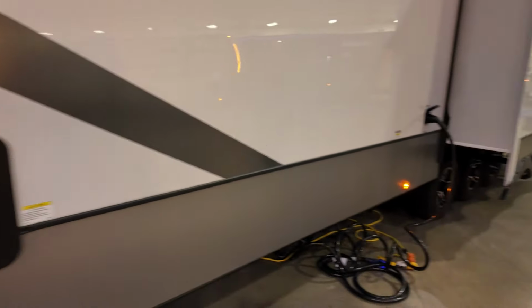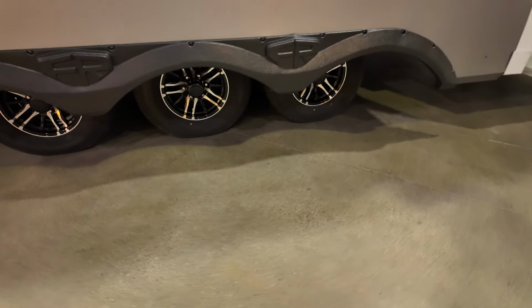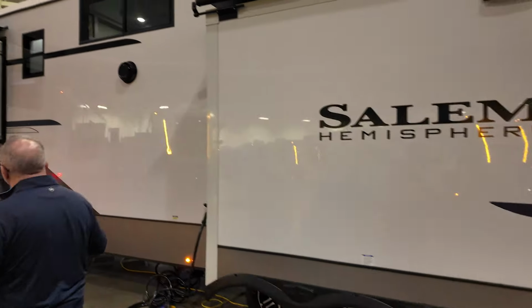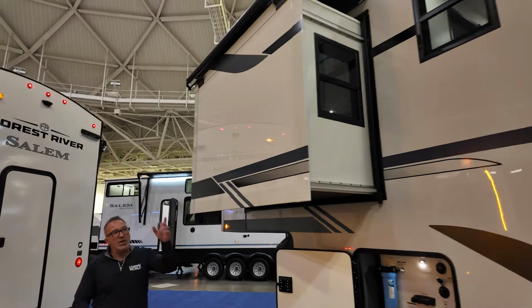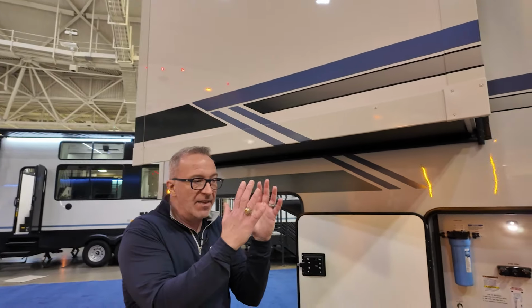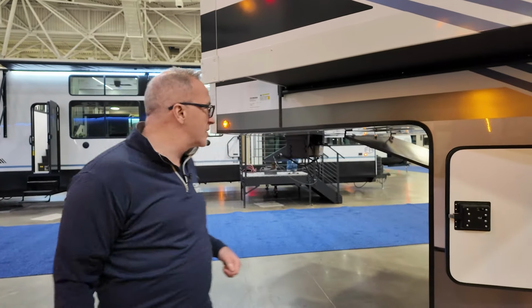50 amp cable there. Dexter Easy Lubes on your axles here with the aluminum rims. I like how this is a trip axle. And just take a look at those slides. I mean, just gorgeous, beautiful fiberglass exterior with the gel coat. This is also vacuum bonding construction. What does that mean? You got aluminum and foam, and you got that fiberglass exterior, and they apply 120 pounds of pressure per square inch to make sure all those interior components adhere and adhere safely.